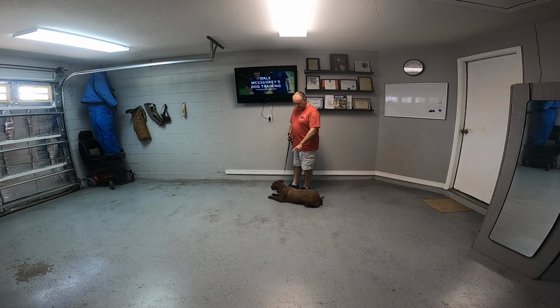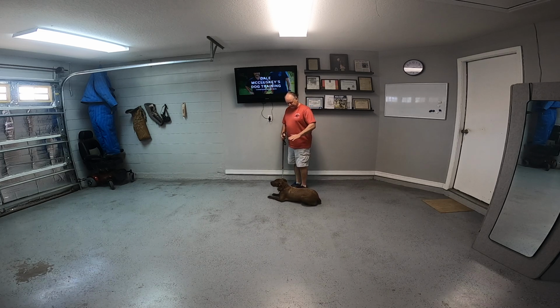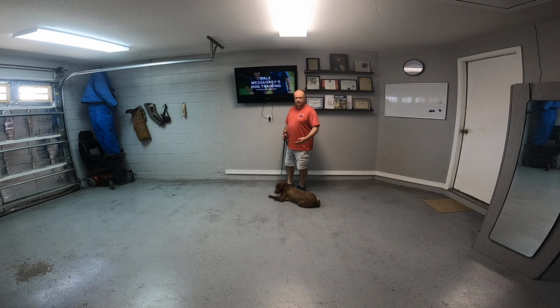But even when she's down there, notice I'm not letting her sniff the floor. I want her nice and prone, which is great. This is what you want. She's nice and prone. She's not going on her side. If she does, you want to get her back up. Don't let her hover there. But a dog going into a prone position, that's always a good sign.